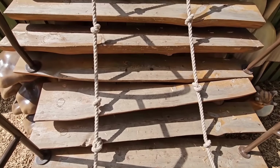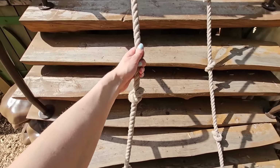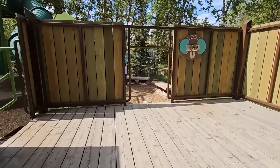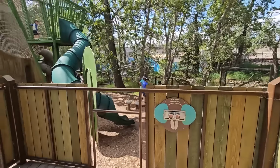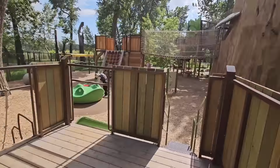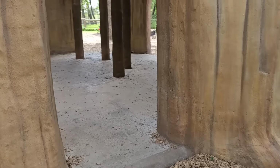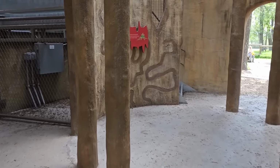Hey, come climb this with me. Ooh, this is a tricky bridge. Let's hold on to the rope. Go up, up, up. Ooh, we're up. We can see lots from up here. A neat looking slide. This rolls. All right, let's go down. Ready? Go! We're gonna go back up here and see what else we can find.